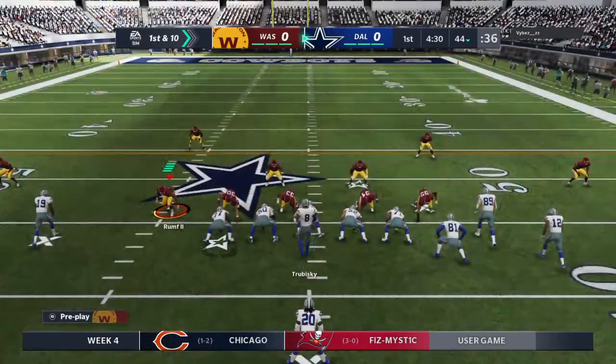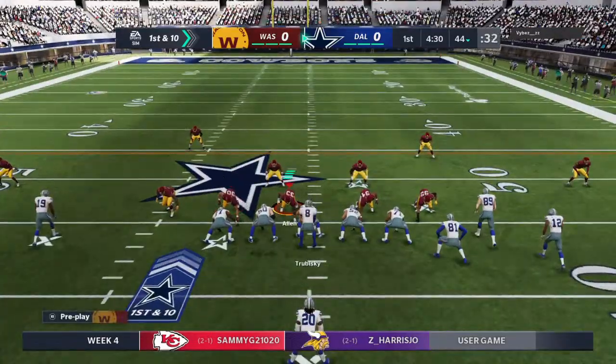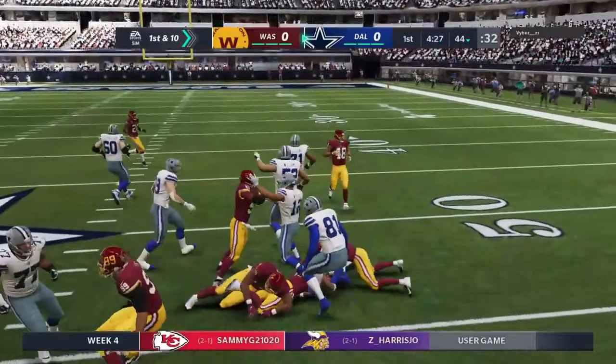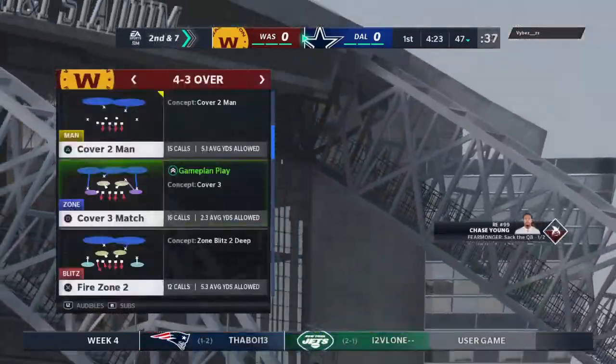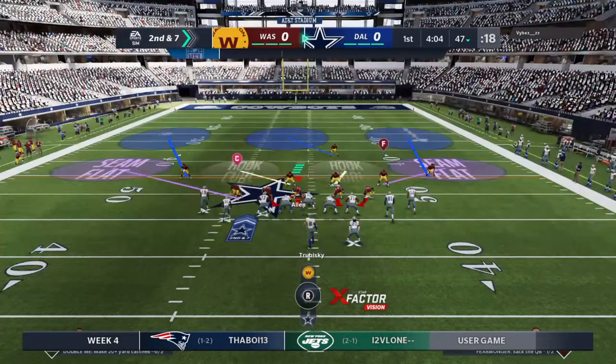About set for this next drive by the Cowboys offense. Here's Cook as they begin on the ground. And a minimal gain here as he's up to about the 47-yard line. The UCLA product, Kenny Young, had the tackle. 3 yards on that last carry.